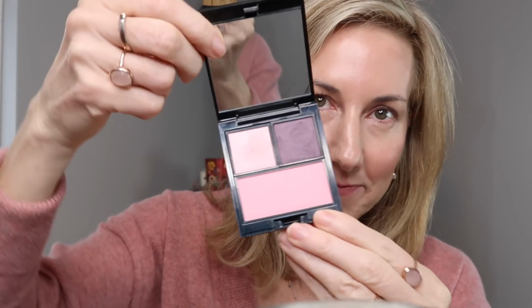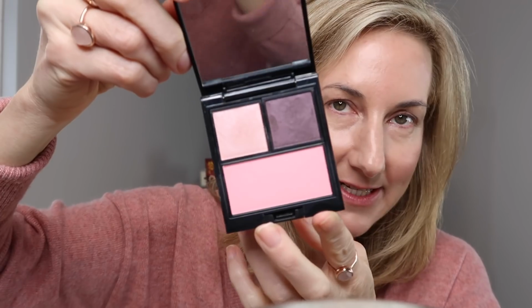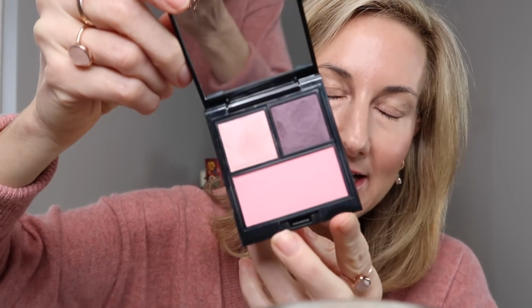Next little new product, you guys, at Net-a-Porter. They were selling this SURRATT. This was one of the palettes that was put together, and don't laugh you guys, but it did not actually tell me the colors in this palette.